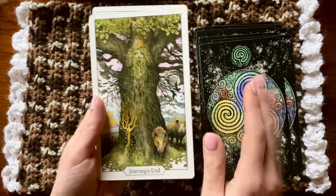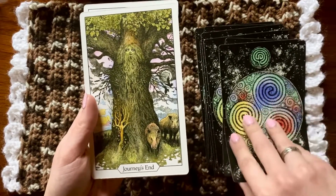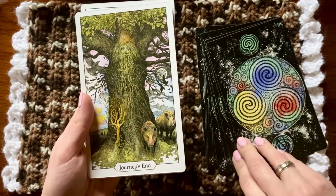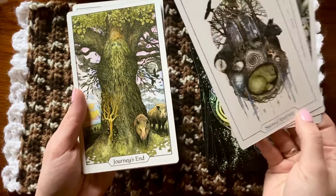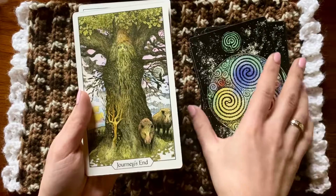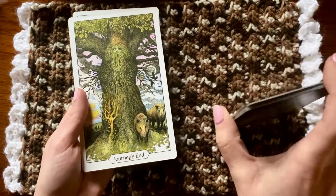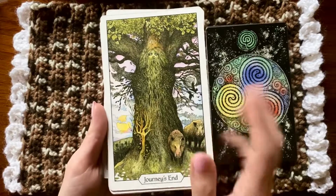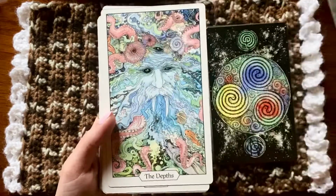Journey's End. So I will say usually the deck begins with that Sacred Journey card, and it ends with the Journey's End. So I do think the cards perhaps tell some kind of story. I'm not super sure. I'd have to put them back in order, but just so you know.